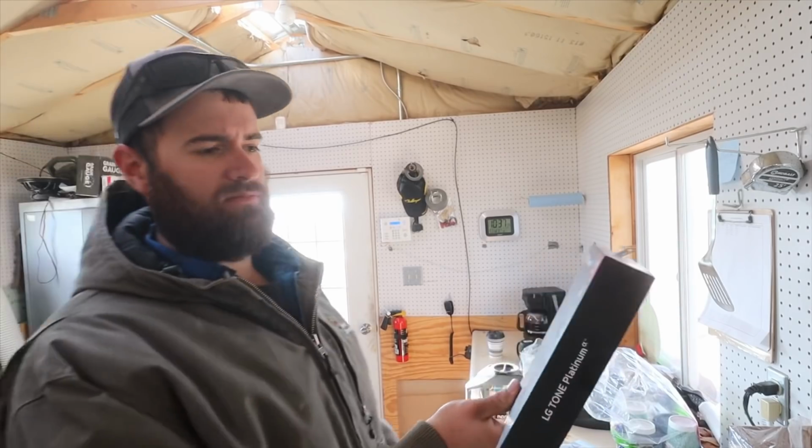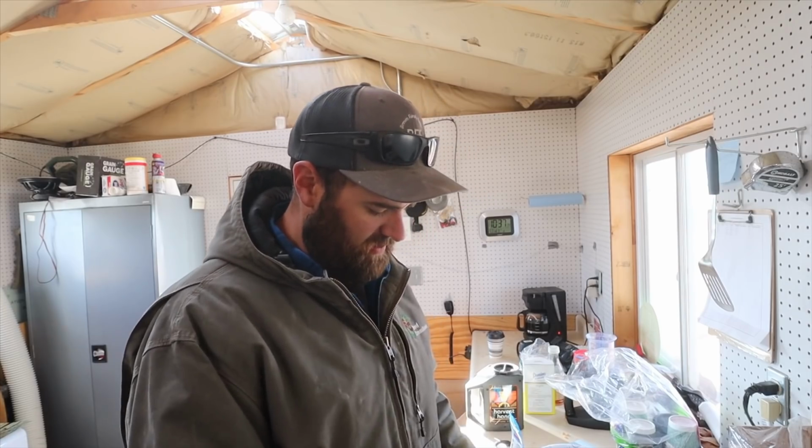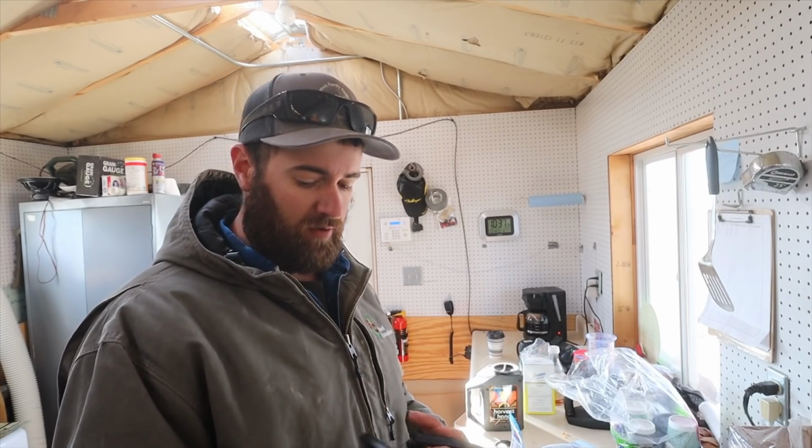The LG 930 seems to work pretty good. You can get these at truck stops, but on Amazon they're way cheaper. If you go to a truck stop, these things are going to be like 150, 200 bucks. You get them on Amazon, and you can usually find them on sale at a pretty good price.